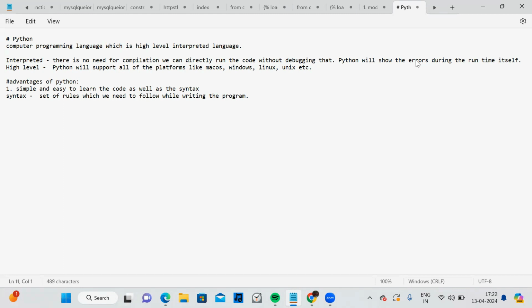And we can implement Python to develop websites, software, automation, and to analyze data.